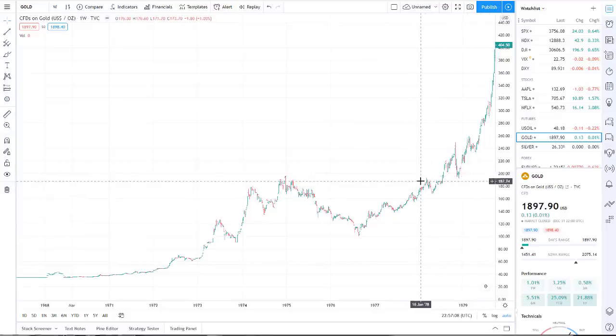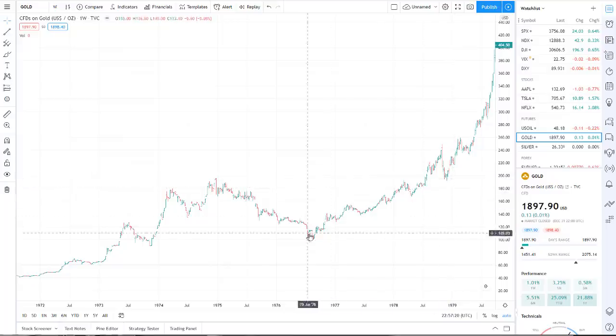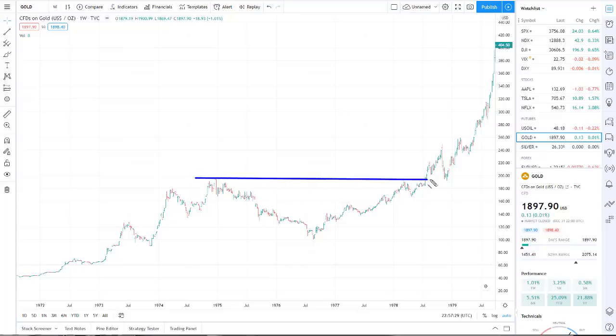But look what happened here. As soon as we made a nice move from, say, 1976 to 1977, into 1978, into 1979, as you can see, this is a weekly chart, you can see over the years we picked up. Look what happened. We started to get into an all-time new high. So this was the all-time new high at that time.